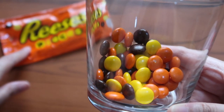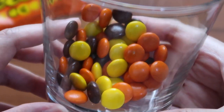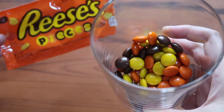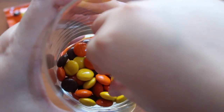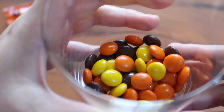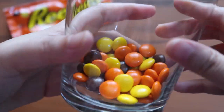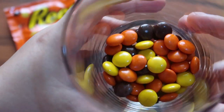The colors that you see here are also in here. Orange, yellow, and brown. They are matching inside and out. So let's taste. Very peanut butter. Looks like M&M, but it's peanut butter inside.